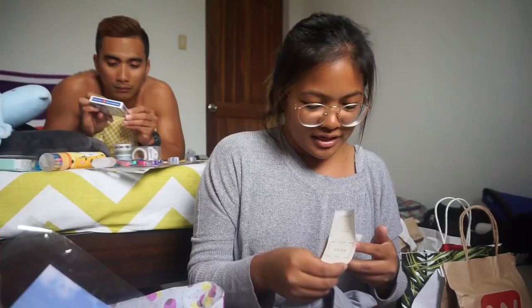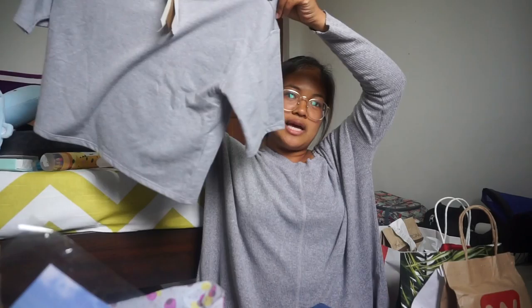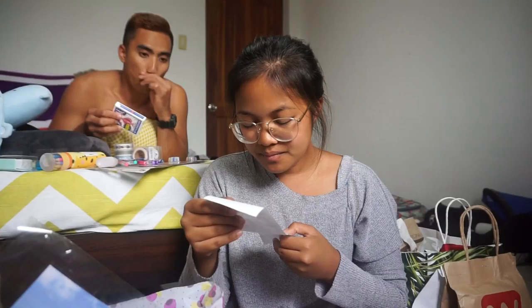So it's frayed at the bottom. And then I got this top. This top was $3.99 and I got it in a medium. It's just a plain gray crop top, but it has longer sleeves, so it kind of has that vintage feel to it. I thought it looked cute. What's your total there? My total was 2,397 pesos. About $45. Not bad.